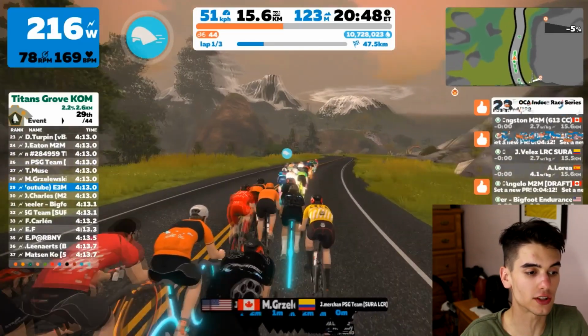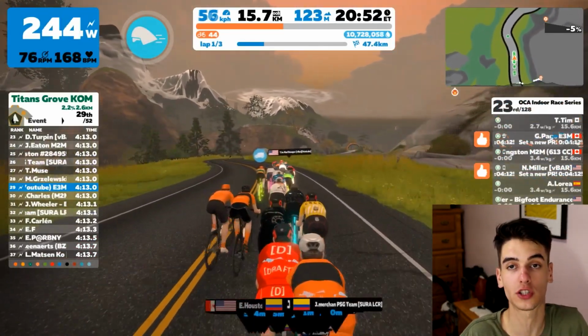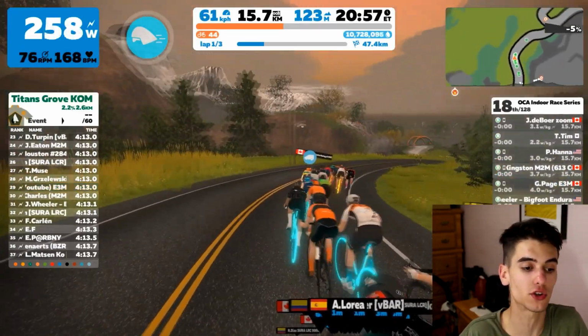And now it is just active recovery downhill. But then again, the speed and the power do pick up. So there's certain portions where you're going to see some little kickers, and you're going to have to climb up in and just make sure that you stay with the pack.